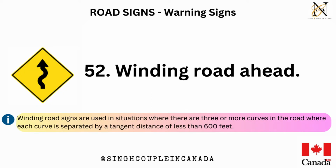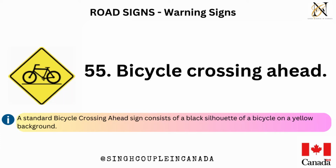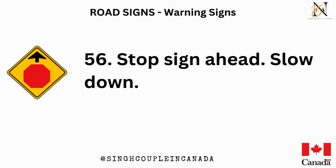Winding road ahead. Winding road signs are used in situations where there are 3 or more curves in the road where each curve is separated by a tangent distance of less than 600 feet. Moving bridge. The bridge ahead lifts or swings to let boats pass. Bicycle crossing ahead. A standard bicycle crossing ahead sign consists of a black silhouette of a bicycle on a yellow background. Stop sign ahead. Slow down.